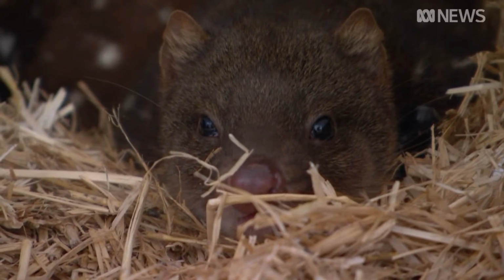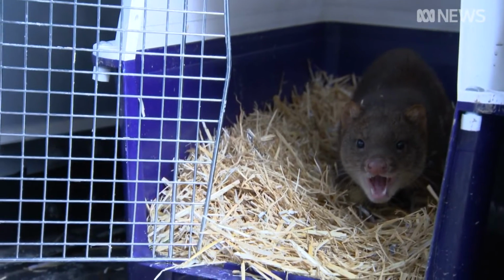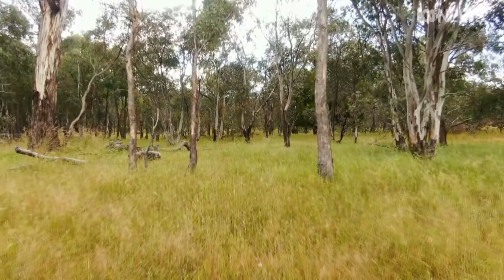They might look harmless enough, but keep your hands to yourself. They're related to Tassie devils, so they've got rather large teeth. Yeah, I think if you cornered one, you probably wouldn't fare very well. And it's super exciting just to see what might happen here. I think there's probably a few possums that might be looking over their shoulder.